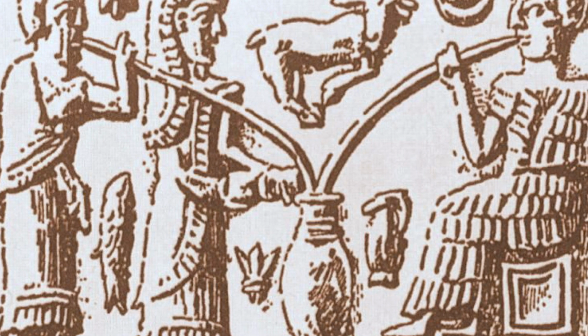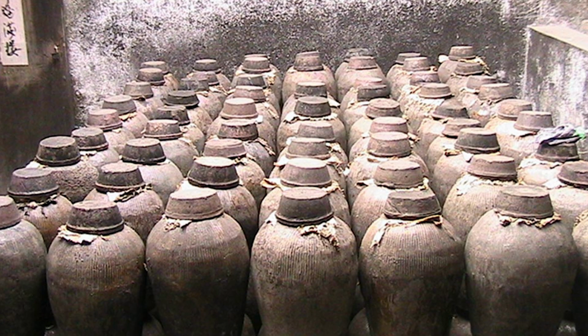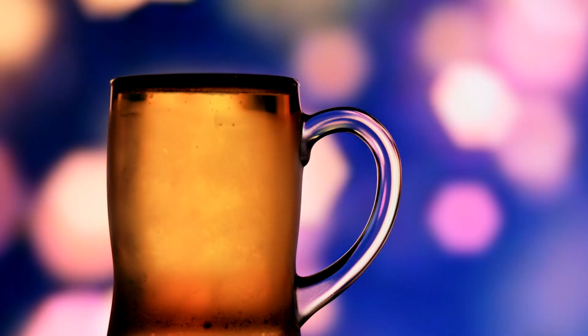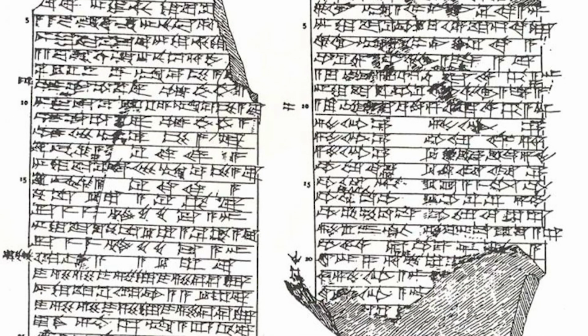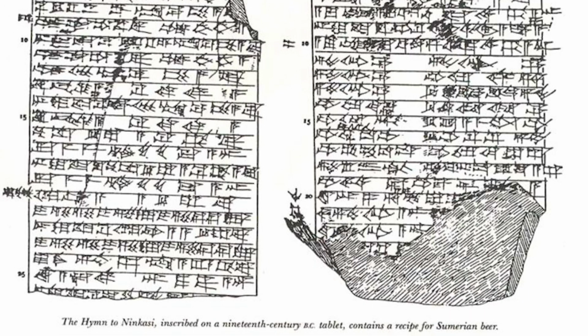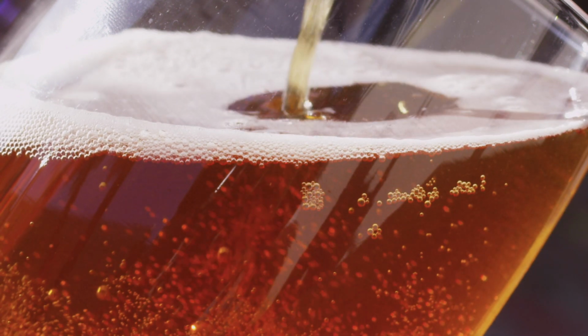Next up, the ancient Sumerian recipe from Mesopotamia. Beer traces its origin to multiple places around the world, potentially as early as 11,000 BCE. But the first recorded recipe is a Sumerian song written down around 1800 BC as a hymn to the goddess of alcohol, Ninkasi.